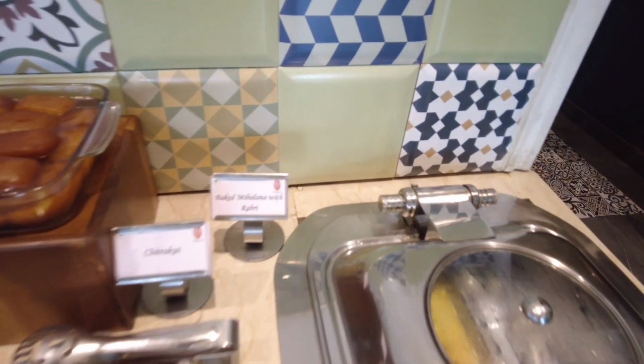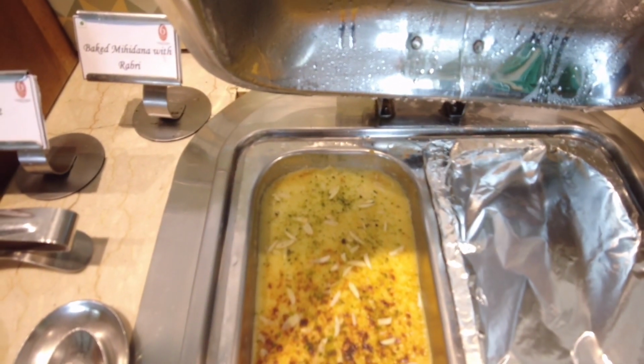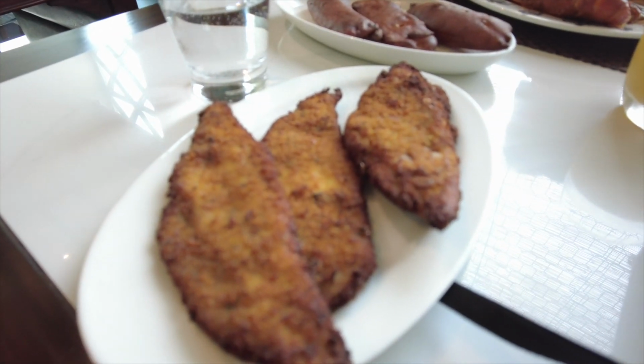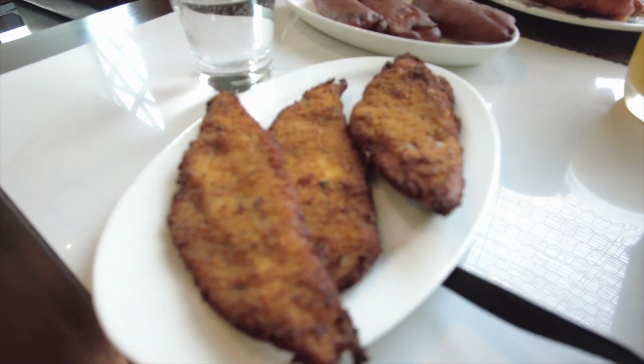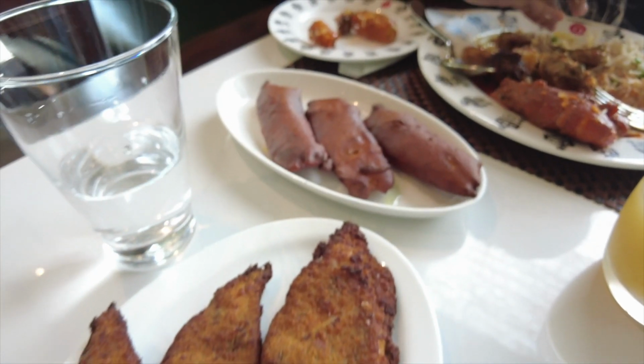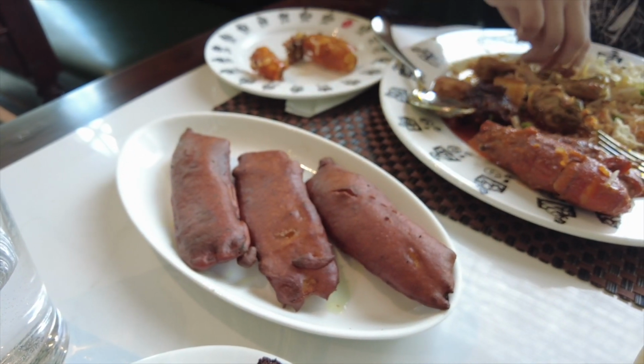Had some gulab jamun, and you even had something called a baked Mihidana with some Rabri on top. And as you can see, it's also got some sliced almonds. It's baked to perfection. Looks quite nice if you ask me. Got some lovely fish fry here. Wow. And then you have some eggplants. I believe those are fried eggplants. Okay.